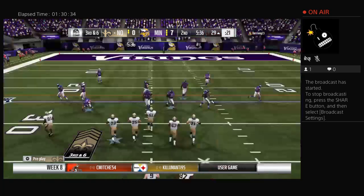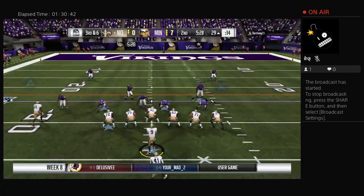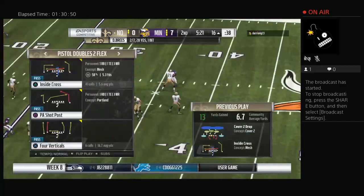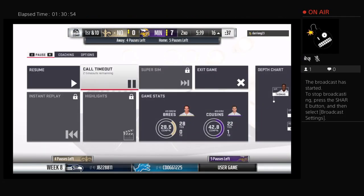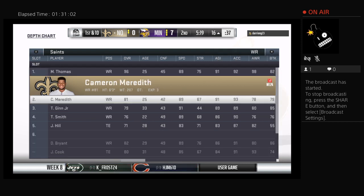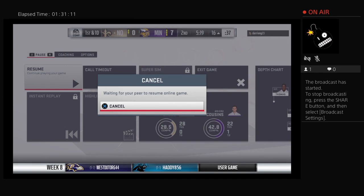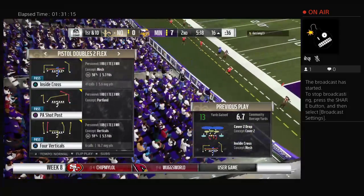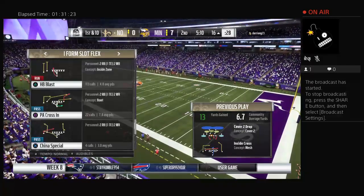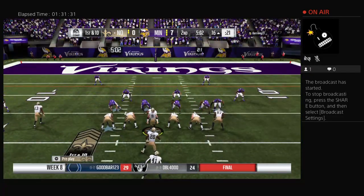And on 3rd down, a nickel formation here defensively. Working from the gun, it's Breeze. And Ginn's got it. Breeze to another long-time vet, Ginn, for the New Orleans. First. A first opportunity upcoming in the red zone for the Saints. They come up 1st and 10 at the 16.